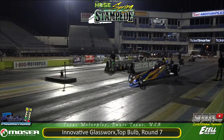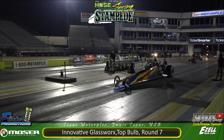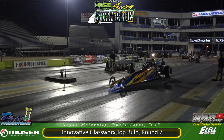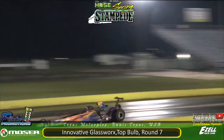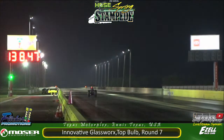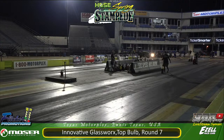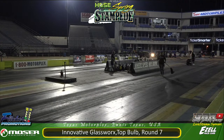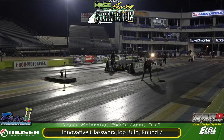And your final car of Innovative Glassworks round number 7, Chance Terma, 495 the dial-in, making the solo shot down to the round of 5. 016, and dead on 1, 17 total for Terma. We'll give him a spot in the round of 5. So that will wrap up Innovative Glassworks round number 7. We're down to 5 for American Race Cars round number 8.